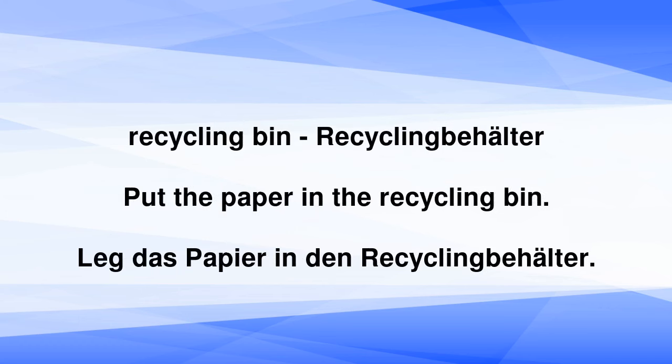Recyclingbehälter. Recycling bin. Leg das Papier in den Recyclingbehälter. Put the paper in the recycling bin.